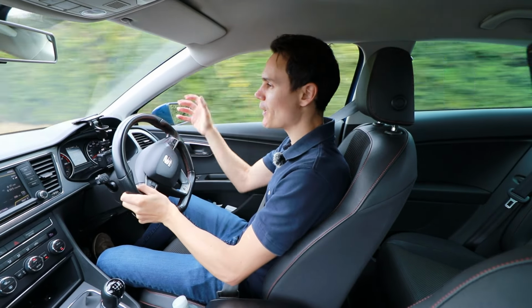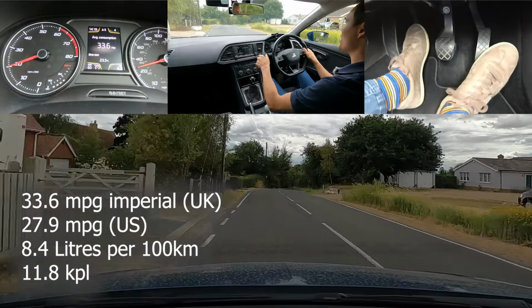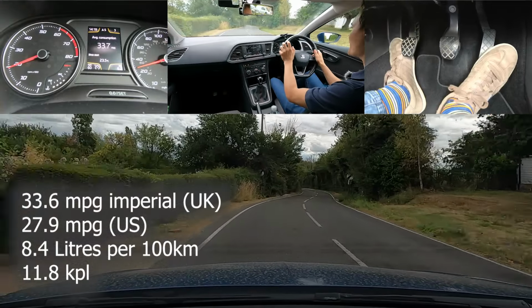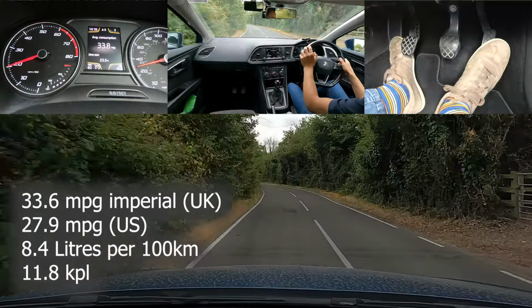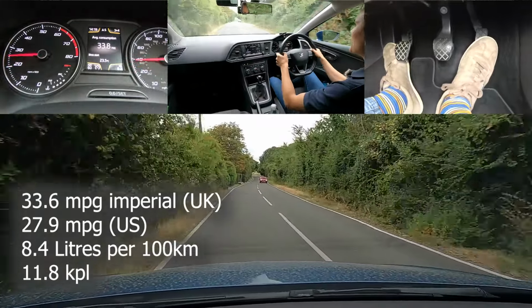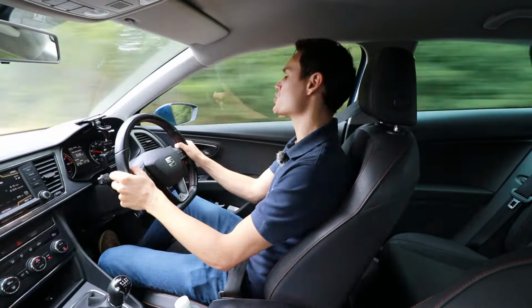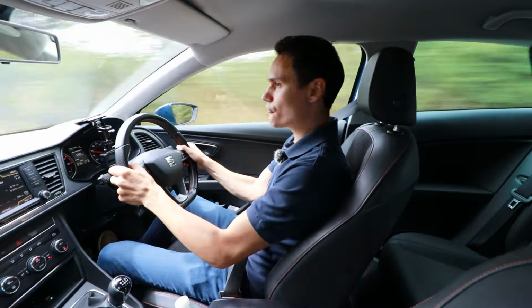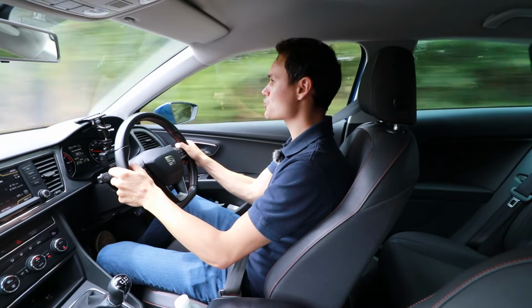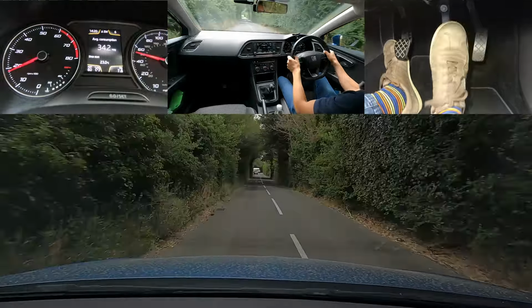I haven't always been changing up at 3,000 RPM. I have been changing up a bit earlier, a bit later, a bit of a mixture, but generally heavy footed. I'm now coming into a national speed limit rural road. I'm going to make use of the speed limit and I'm going to accelerate a bit more quickly than is necessary. I really wanted to do a normal drive versus an economical drive, but the trouble is my normal driving is quite economical, so it wouldn't be much different.